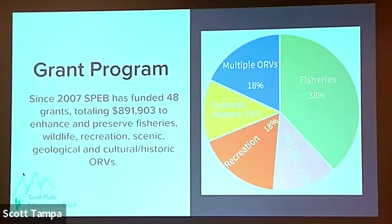So the grant program that we have goes to a whole lot of different things. You can see we've spent almost $1 million, $900,000-ish, over the last 20 years for all sorts of different things, and you can kind of see where that money goes. All of that money that we have came originally from the water providers, to really encourage them to be motivated and want to be part of this communal joint management plan. And so we have an endowment of about $1 million that we give some money out of every year towards projects that we think are going to help protect any one of these ORVs in the area.